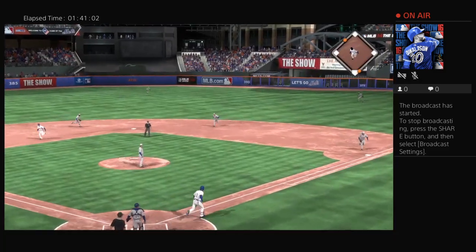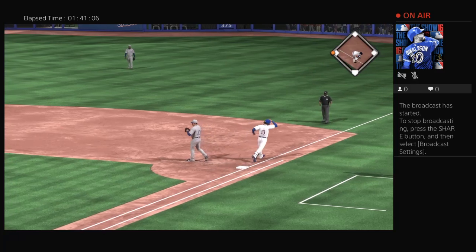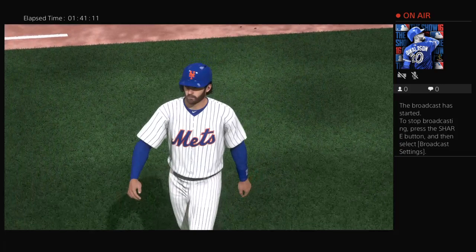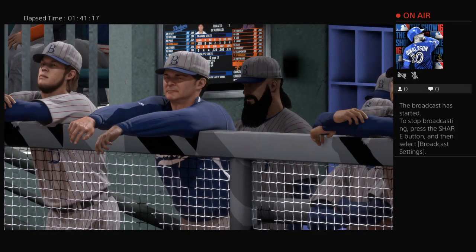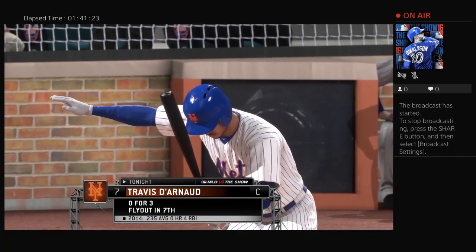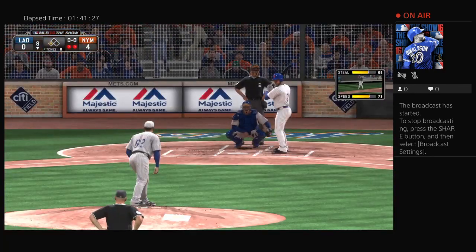On the ground to second. Throw on to Gonzalez, and that's out number 2. Well, at the very least, he does move that runner up to third base. But with 2 away now, I don't think that's exactly what he was hoping to accomplish. I think he wanted to drive him in. Travis d'Arnaud will stand in. He flew out his last time up. Come on, Travis.